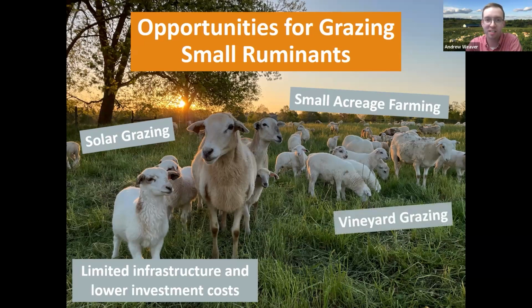Vineyard grazing is an idea that I heard of relatively recently. I think it builds on the same principles as solar grazing. People are realizing that, for the vegetation that grows in a vineyard, instead of mowing it, we can use sheep. And the sheep are producing a fertilizer out the back end. At the same time, they're managing the vegetation, and it's really the best of both worlds.